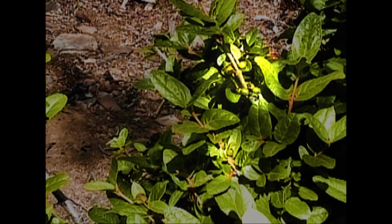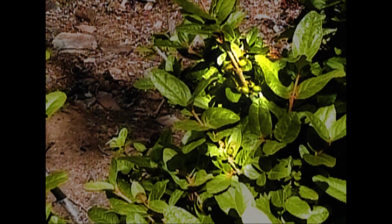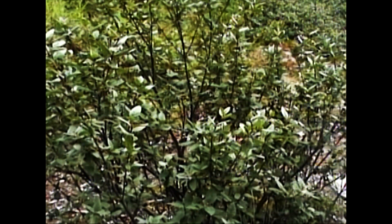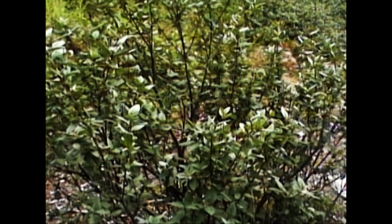This is a soapberry bush. We're focused on some of the berries. In another month, these will be bright red. If you beat them up with water, they get very sudsy and frothy. This soapberry bush was just full of ripe berries a few days ago. Their absence and the pile of seed-filled bear scat up the trail indicate that a bear's been by here.